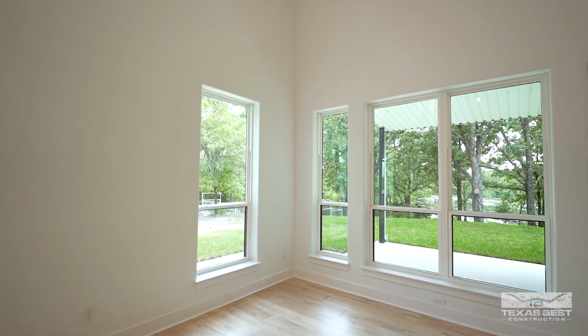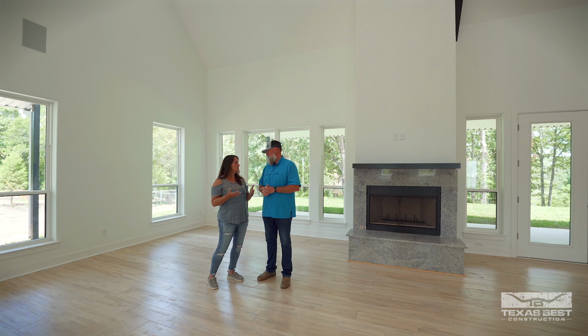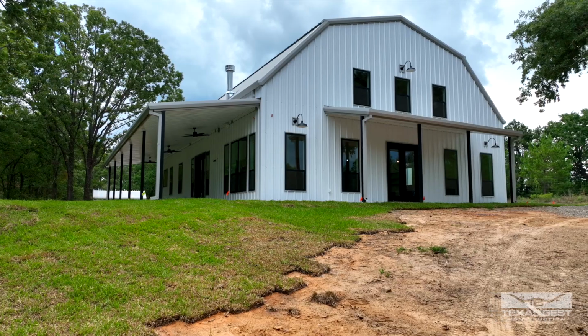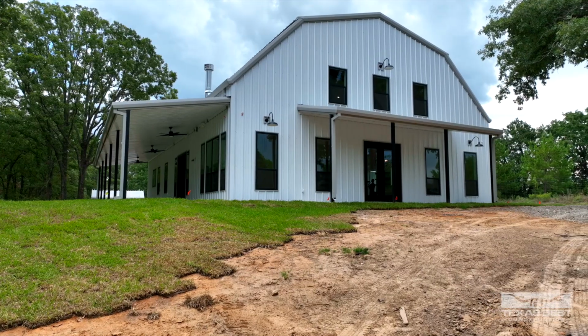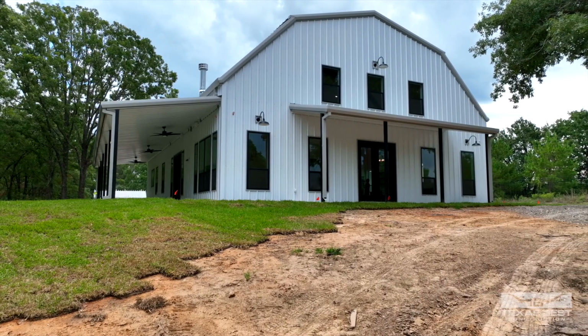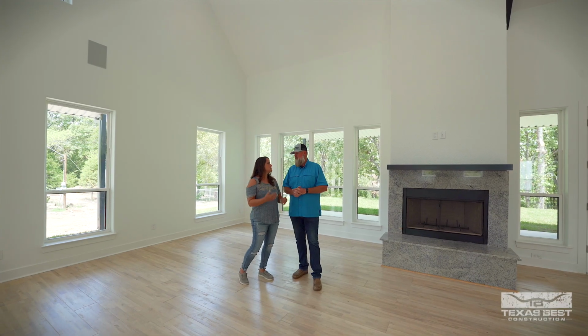Hey, one thing I wanted to talk about in this particular build, it's kind of cool, and I don't know if most people realize that you can do it this way, but the windows are black on the outside and white on the inside. I know it's an upgrade, but it's really cool because everything in here is white, so you wouldn't necessarily want your black windows in here, but they're black on the outside so that it contrasts with the white walls.